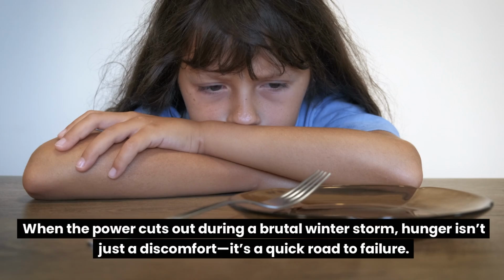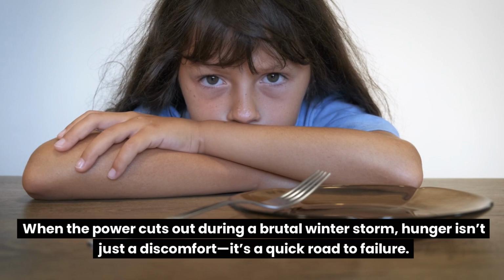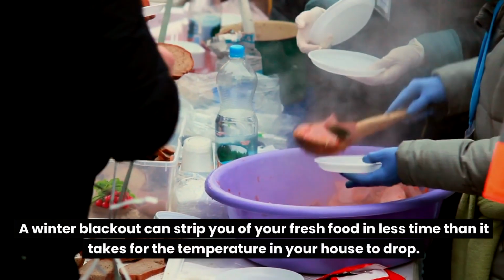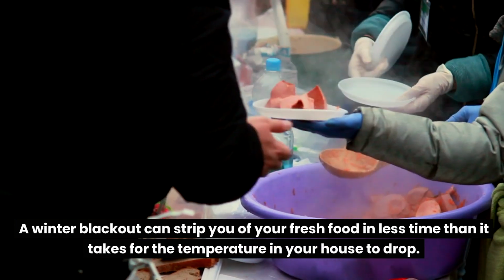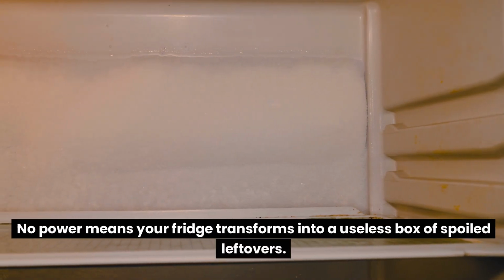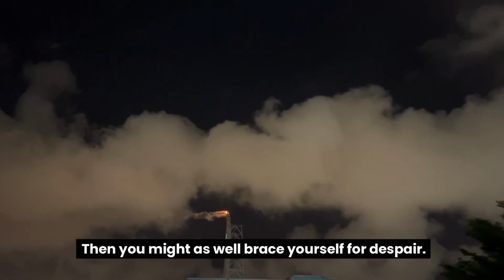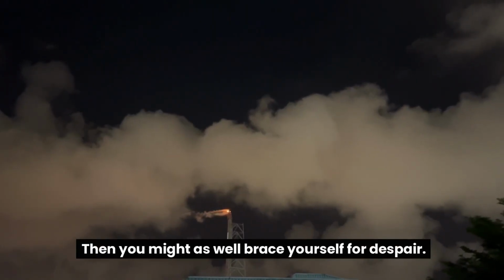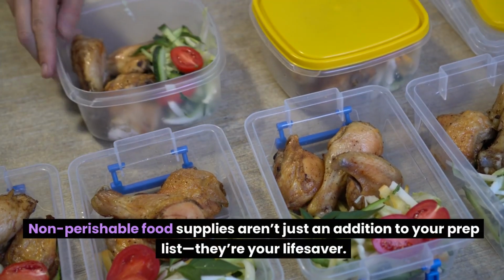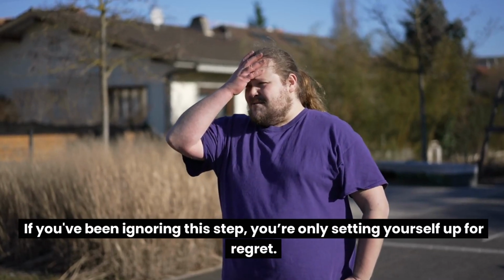When the power cuts out during a brutal winter storm, hunger isn't just a discomfort, it's a quick road to failure. A winter blackout can strip you of your fresh food in less time than it takes for the temperature in your house to drop. No power means your fridge transforms into a useless box of spoiled leftovers. Got no plan for that? Then you might as well brace yourself for despair. Non-perishable food supplies aren't just an addition to your prep list. They're your lifesaver. If you've been ignoring this step, you're only setting yourself up for regret.